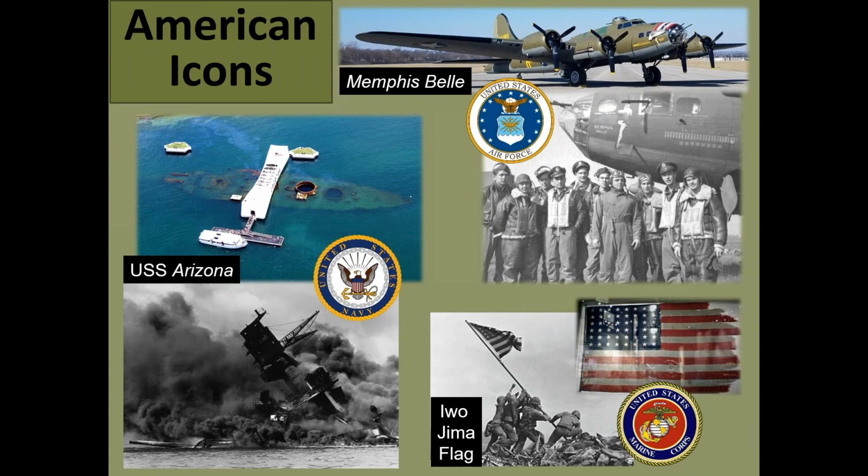The heavy bomber crews during World War II in the fight against Germany sacrificed in ways never before or since in the air. There were more than 30,000 heavy bomber crewmen killed in the fight against Germany. To put that in context, in all of World War II, there were 20,000 Marines killed in combat worldwide. So the Memphis Belle is a true American icon.